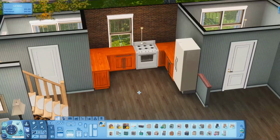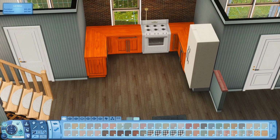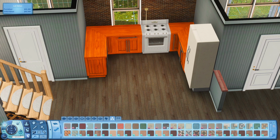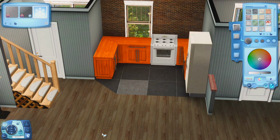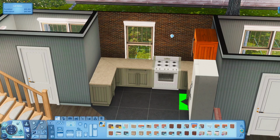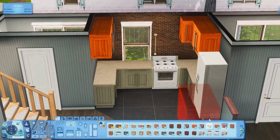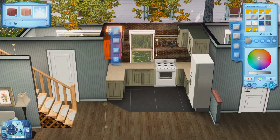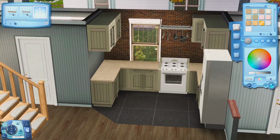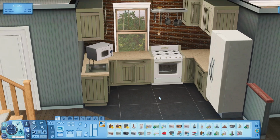And I also made them this really nice green color. I don't know if it's seafoam, maybe it's sage or something. I don't really know. Maybe y'all could tell me what shade of green this is, olive or something. But I recolored them to be this nice shade of green, and then we have these slightly off-white countertops. I thought it looked kind of cool. And then I also used some of the tile from the Late Night pack, and I also put a fence, I think it's called the Fee Fi Fo fence, to kind of make a little border from the kitchen to the living room, just to make it look a little bit more detailed.